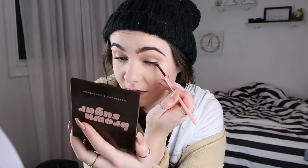But if I want to do that, I will use my Brown Sugar palette from ColourPop Cosmetics, and I will go into the shade right here. It's called Henna. It's like the shade of a henna tattoo. And this really skinny eyeshadow brush, it's the Luxie 245 small shader brush. And I will take this on the very top of this brush, and I will just line my lash line like I would with eyeliner. It's just eyeshadow.